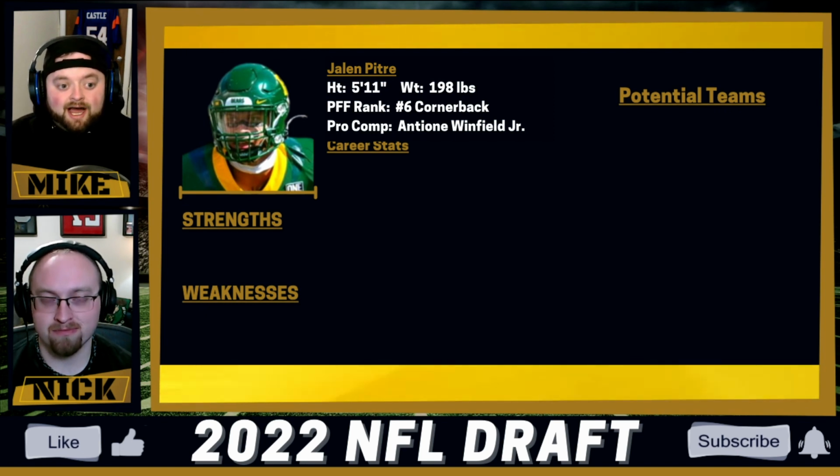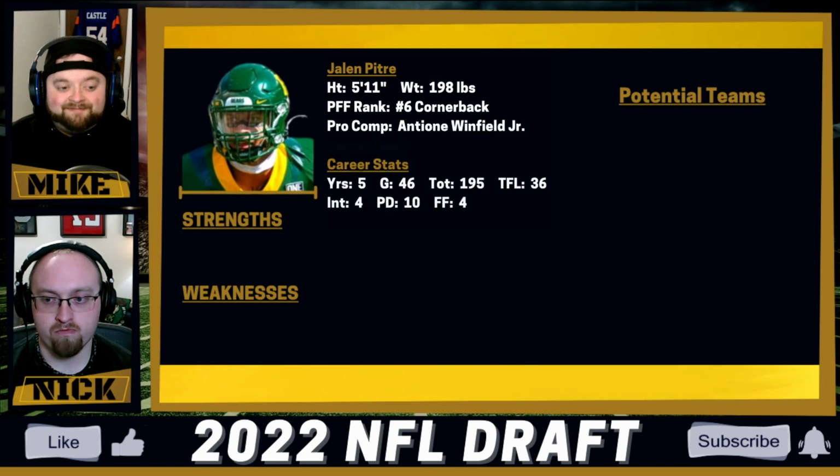for Jalen. When you take a look at his career stats, he played 5 years at Baylor, which obviously included a redshirt year, 46 total games, 195 total tackles, 36 tackles for loss, 4 interceptions, 10 passes defended, and 4 forced fumbles. This guy was all over the football field. He had check marks in every single box all the time. He was a phenomenal player for the Baylor Bears, and at the end of the day, Jalen Pitre has done enough to be considered one of the top defensive backs we have in this draft class.